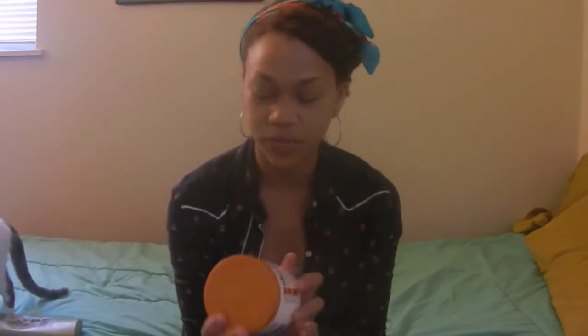This is my Shea Moisture alternative to the Curl Enhancing Smoothie or the Raw Shea Butter Deep Treatment Mask. I like to use those products as a leave-in also, but excuse the cat. This is a less expensive alternative, and it does great for my hair. I love the way it makes my hair feel.